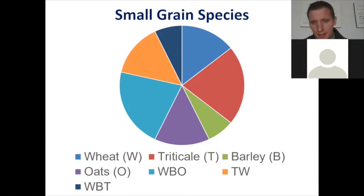This trial, we had a lot of diversity. There's several types of small grain forages that are grown in Utah, and we covered a good variety. So we had a lot of the single species, wheat, triticale, barley, oats, and then we have several that were 2-way and 3-way mixes of those species.